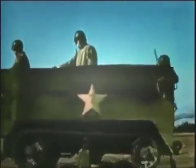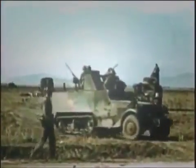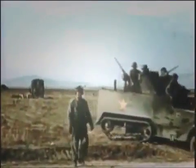Inspired by a 1931 French design, the basic M3 went into service in 1941. Used throughout the U.S. Army, it was an essential part of the armored divisions, with each motorized infantry battalion having an establishment of 62. Everybody loved it, and for good reason.